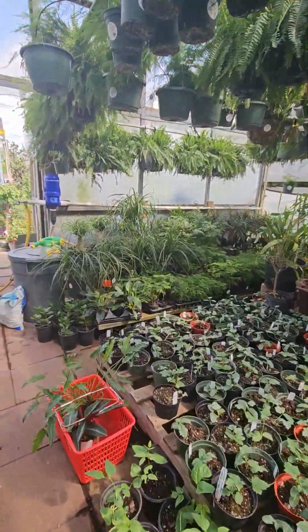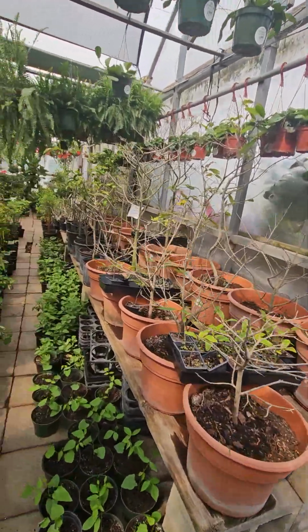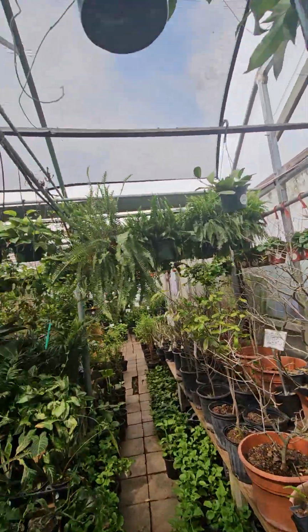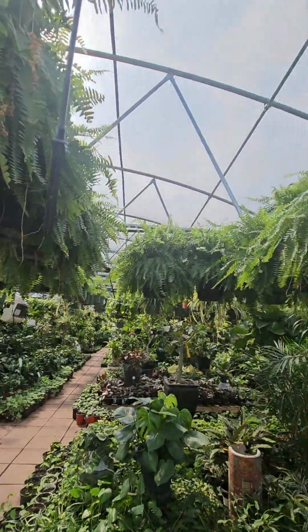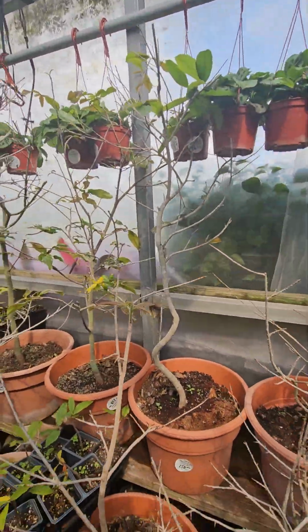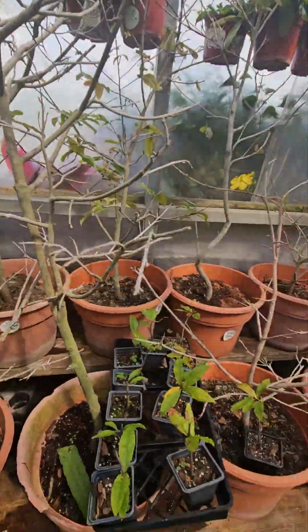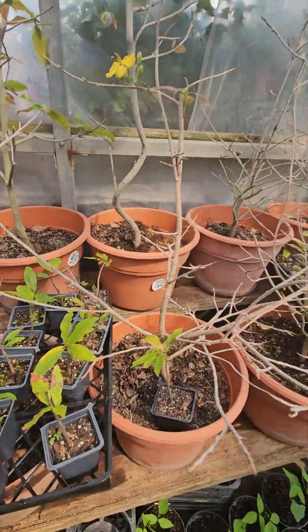This is where I come to get all my bonsai. I've been coming here for about 11, 12 years, people. This is the number one nursery, in my view, in Houston. Two locations. This is JRN2. They have JRN1. And they have everything. Look at these beauties.